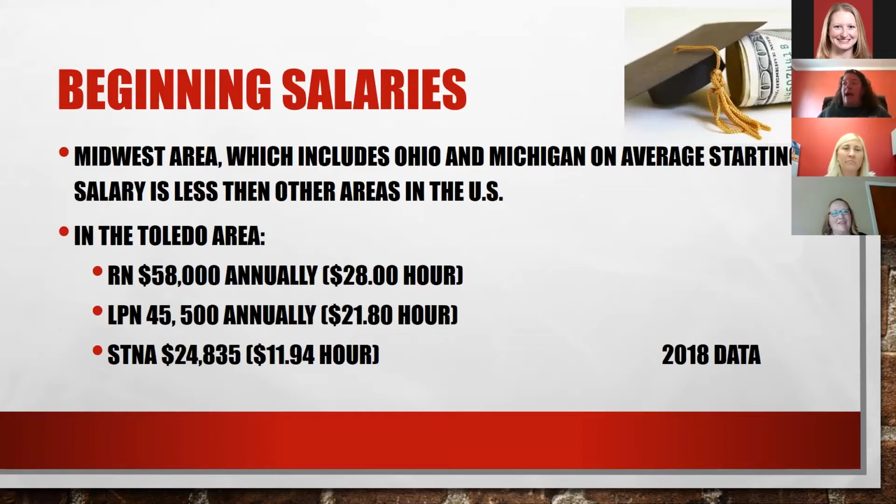In Northwest Ohio, typically registered nurses are working at the bedside in the hospital as a starting position, and typically LPNs are working in extended care facilities or in medical offices. They will work hand in hand with the medical assistants and the STNAs, whether it's in the extended care facility or the doctor's office. Starting salaries for an RN is about $58,000 depending upon where you work. An LPN can be about $45,000 depending upon where you work.